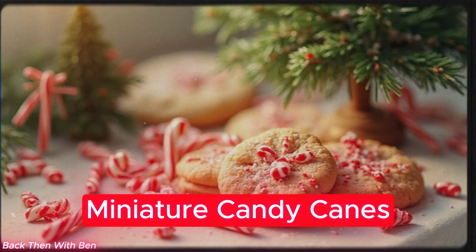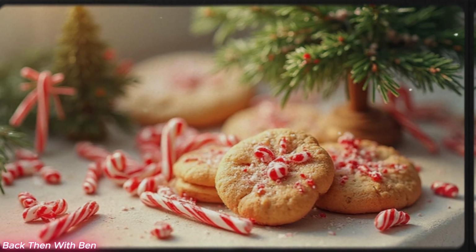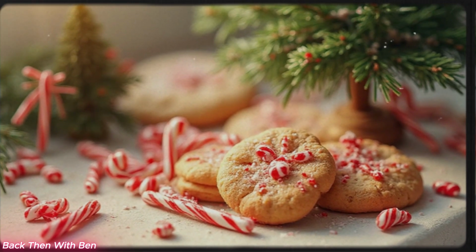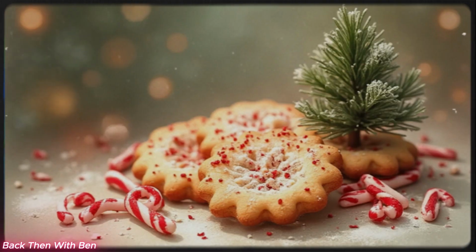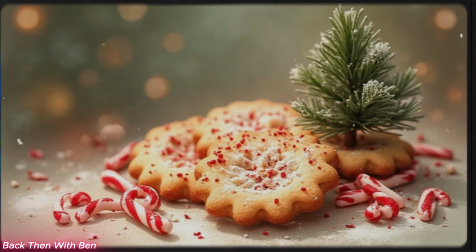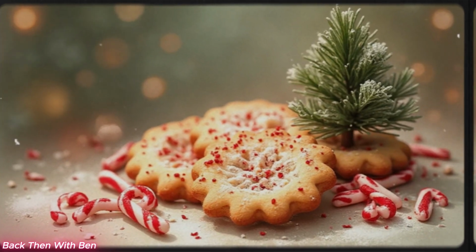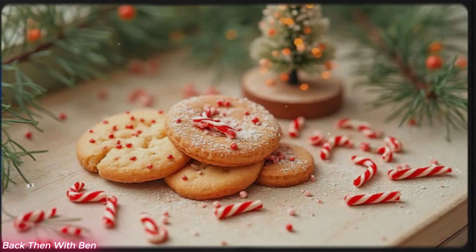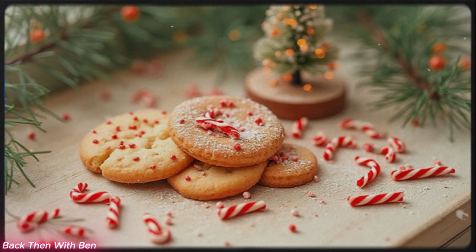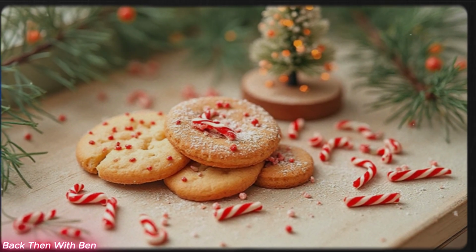21. Miniature Candy Canes. While candy canes still exist, these tiny, delicate versions were perfect for decorating cookies, cakes, and Christmas trees. Their thin shape and peppermint flavor made them ideal for crafting and snacking. Modern, mass-produced canes became larger and less delicate, replacing these charming miniatures. Grandparents often recall how many were eaten before they could reach the tree or dessert plate.